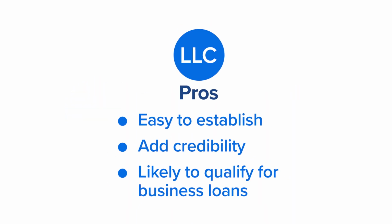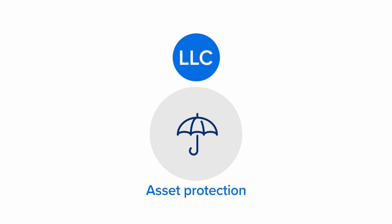And now let's take a look at your final option, a limited liability company, or LLC for short. Many may say that LLCs offer a solid middle ground between sole proprietorships and corporations. They're relatively easy to establish, add to your credibility, and are more likely to qualify for business loans. And, like corporations, they protect your assets if you're involved in a lawsuit or face bankruptcy.